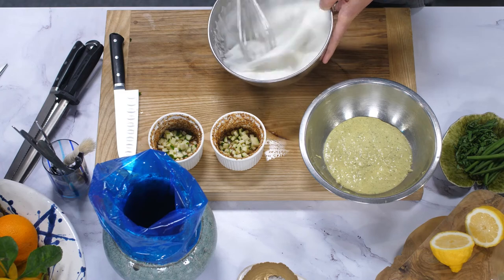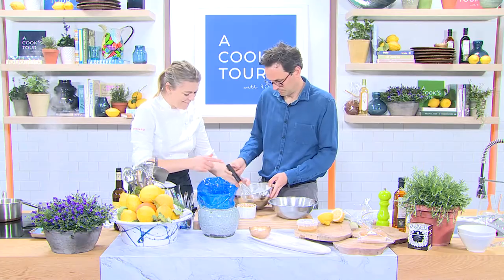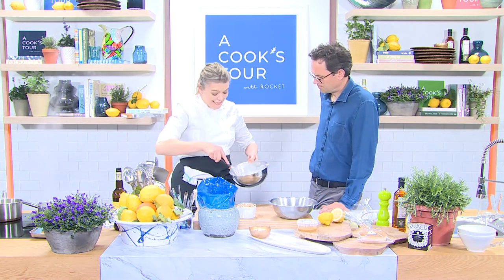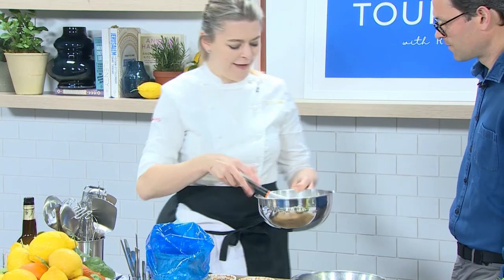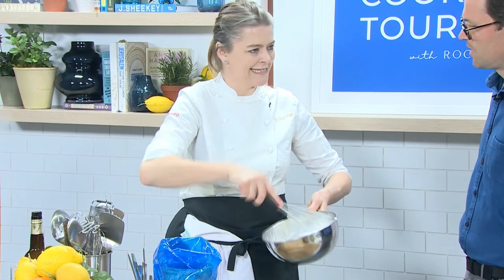I think we're at medium soft peaks now, do you think? That's looking good. Shall I take over? Okay, so yeah, still a little bit of movement in there, but the good thing is they're looking stable.